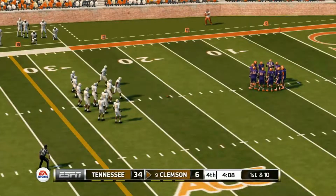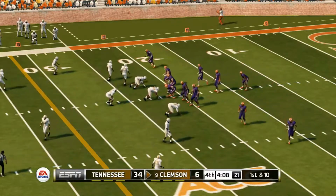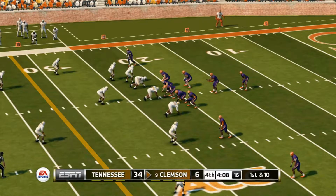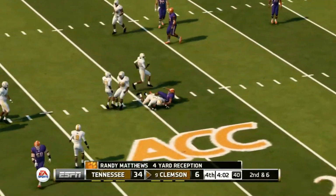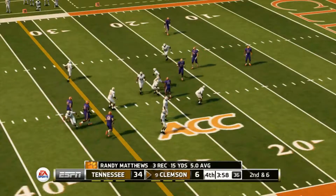You want to get experience for guys who normally don't get in the game and try to avoid injuries. Fires out quickly to the tailback. That's good for a gain of 4 yards. That makes it second and six.